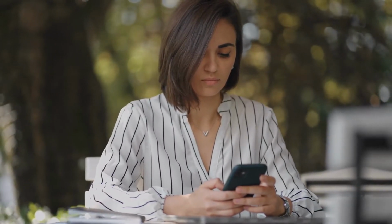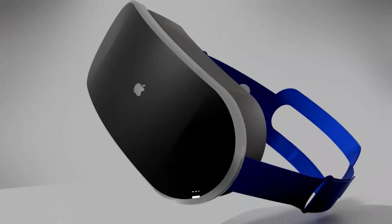Release dates. According to the most recent speculations, the Apple mixed reality headset may not be available until late this year or early 2023, which means that, based on leaks and rumors we've heard, it would be safe to say that the glasses won't be available until 2024.